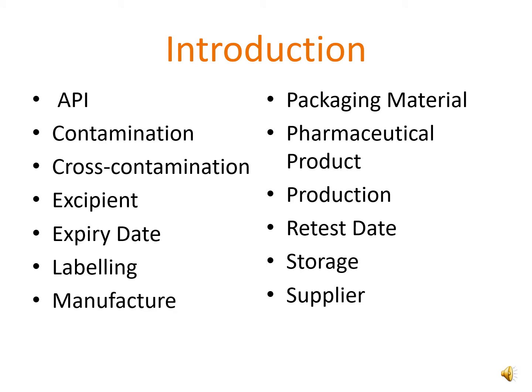During this discussion we must know some basic terms, and the first term is API, that is active pharmaceutical ingredient. An active pharmaceutical ingredient is any substance or mixture of substances intended. Intended means it will be used with an intention, not just to add it. It will be used for the manufacturing of a pharmaceutical dosage form, and when it is used in the production of a drug, it becomes the active ingredient of that drug.